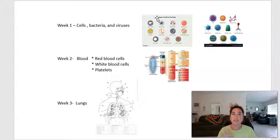Well, in our third week, we started talking about the lungs and the parts of the lungs that matter, such as the alveoli. Sounds like ravioli. Ask your kids about them.